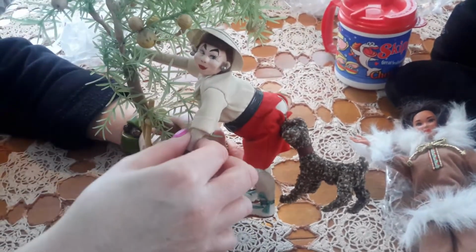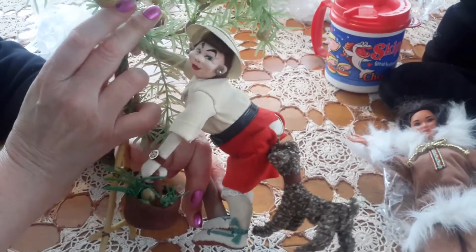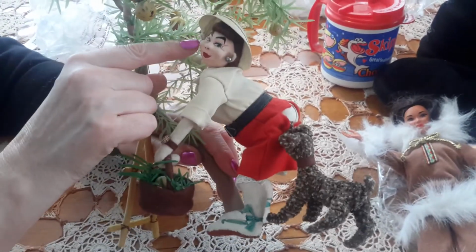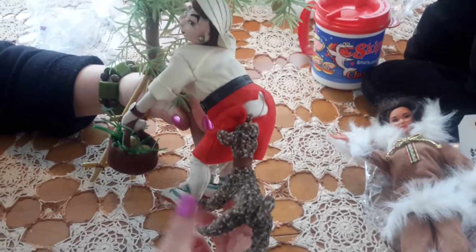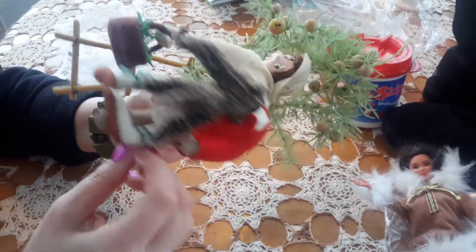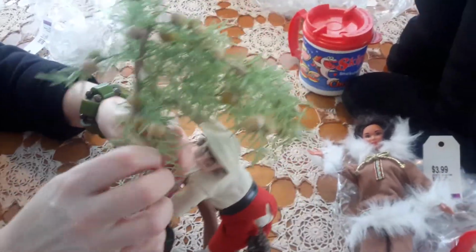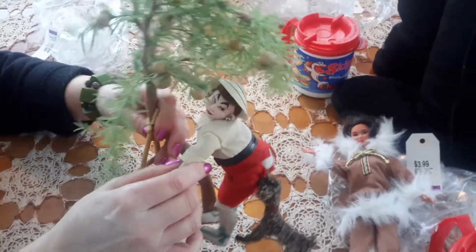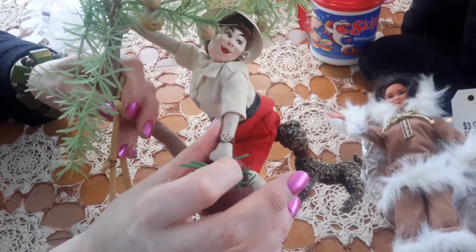And they were this felt stuff and silk faces. And they had these really cool painted faces. And she's got a little dog batting on her behind. They always had these weird, like Dr. Seuss feet. So that was like $6, 30% off. And she's got this little tree thing. And it's very nicely detailed. A cute face.